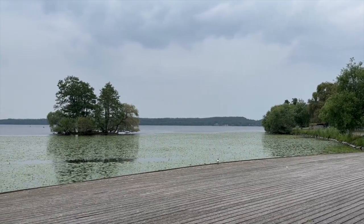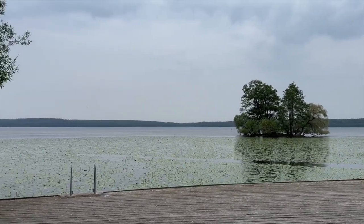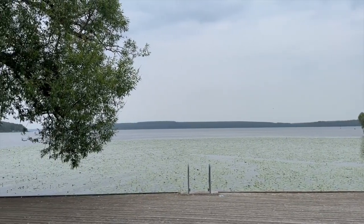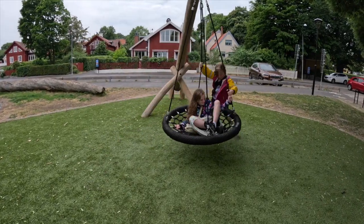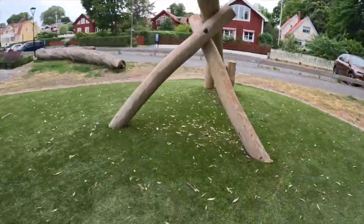After we explored the ruined churches, we headed down to the shores of Lake Mälaren, which is a freshwater lake nowadays. Of course, there was a lovely little play structure, and the girls had a lot of fun playing before we ended up heading back to our apartment in Uppsala.